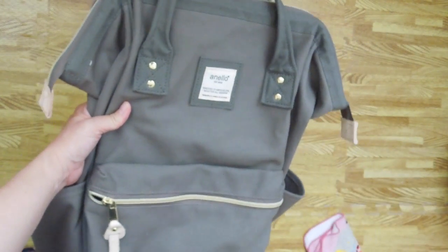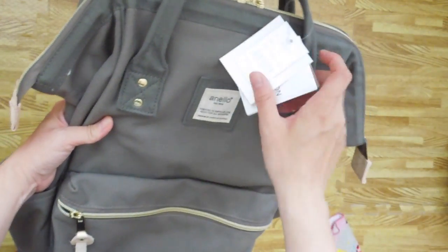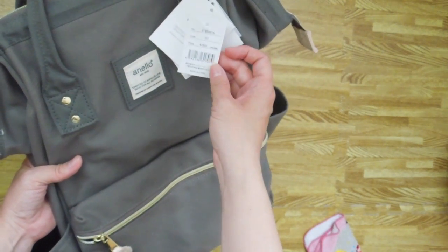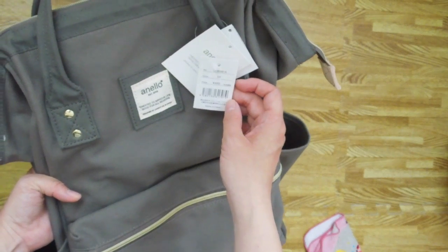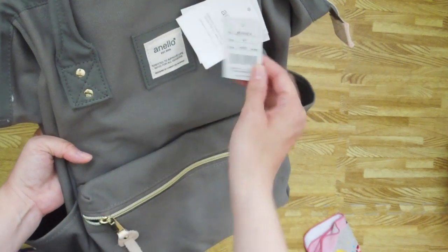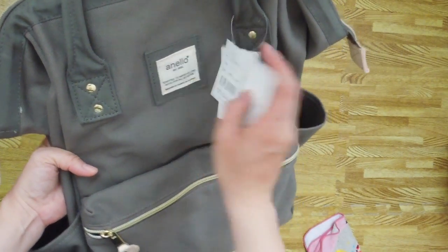And because there was a sale going on, I don't know if it's still going on, but I did buy it for less than advertised. So on this price tag it says 4,900 yen, but I think with all the taxes and everything it was about 4,400 yen. So really good deal. And these are the tags here.